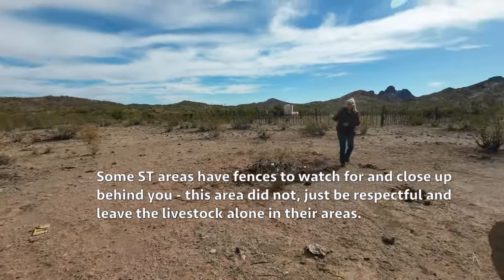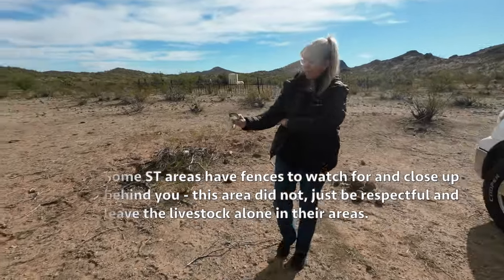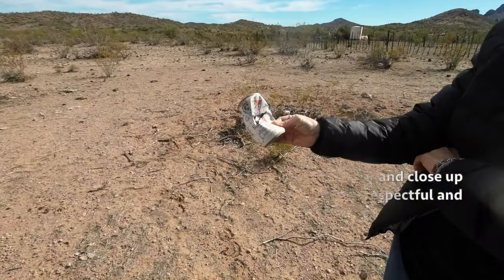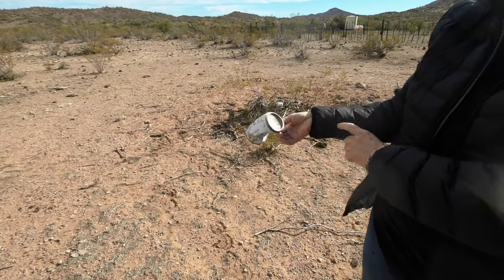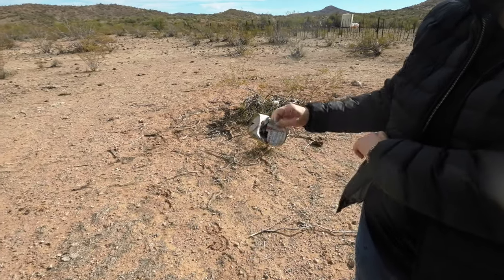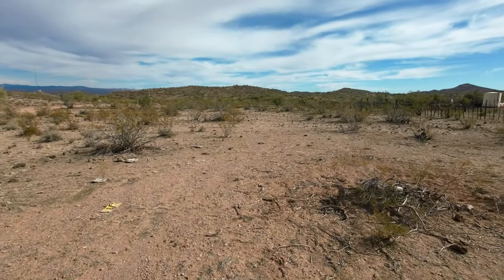This is a relic. This is an actual tin can. Oh, wow, that's an oldie. Yep, that's like from the 80s or the 70s, I don't know which. Well, they had the pull tops. Leave it better than you found it, right? Right.